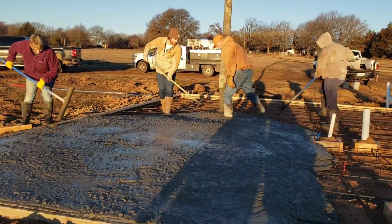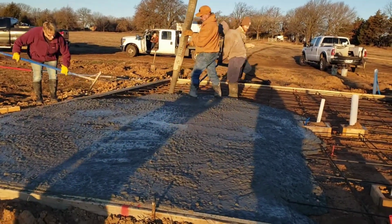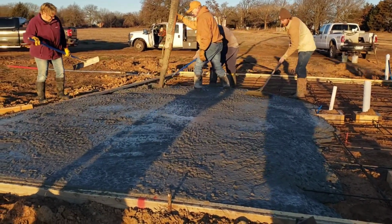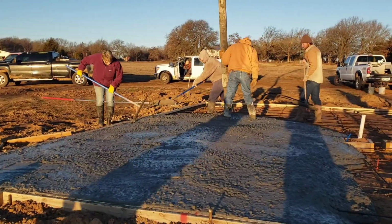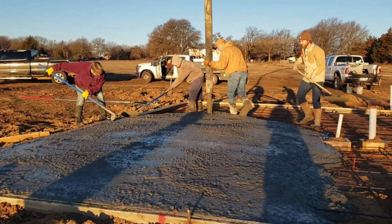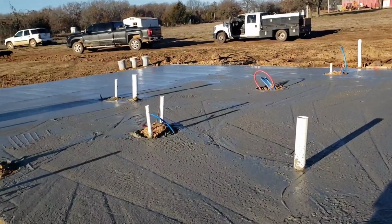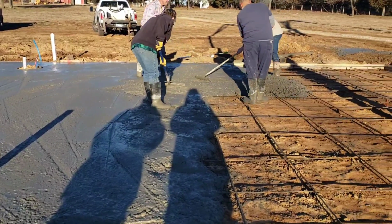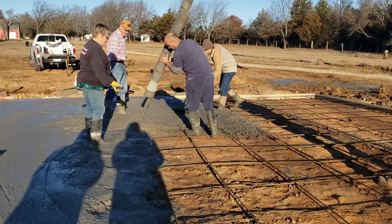We all know how a boom pump truck works. Of course, that's not finished yet. That's just getting started there, but it is coming out of the pump truck.